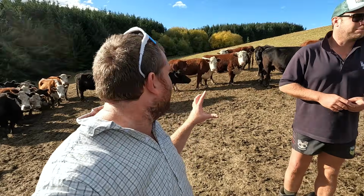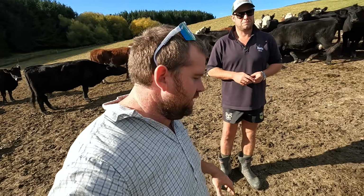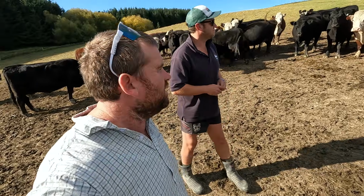So if you're thinking that these cows are getting hard done by, there's not a lot of feed around. It is pretty bare by the paddock, or by the gate here, sorry. But why?